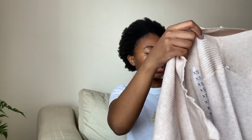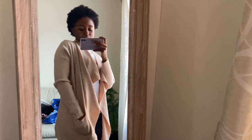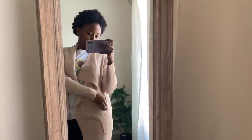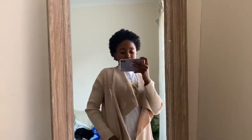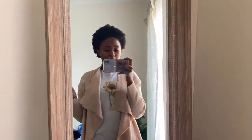I don't know if I make sense, but yeah, let me wear it and show you guys how it looks on me. So this is how the Pick and Pay clothing thingy looks. It's very warm and it has pockets on both sides, which I really love. I also love this part here. It really looks good. It doesn't have buttons, which is why I took it. I really love it. I am obsessed with the color more than anything else, and I think I already know what I'm going to pair this with.